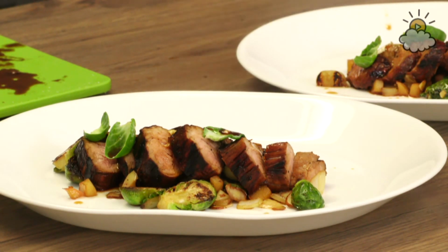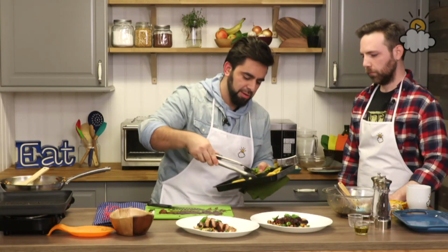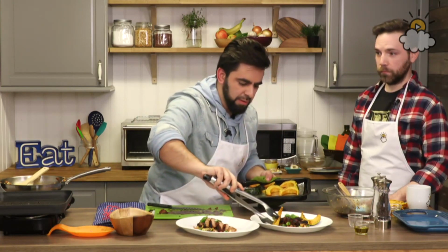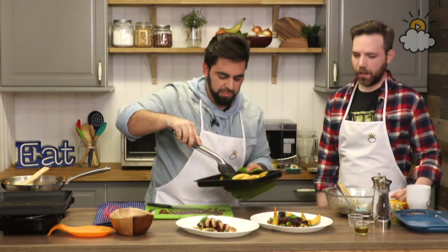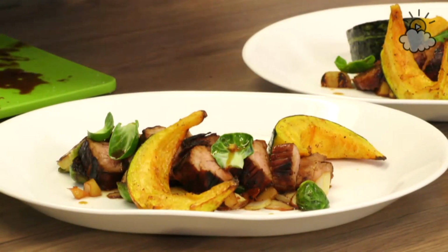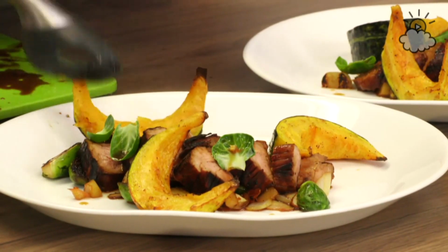So, just about there. I mean, it looks pretty good. We'll see. It looks like it cooked through, which is awesome. It's a little over, but it'll be worth it in the end, right? I think so. This looks really good. I'm super excited. It does look really, really good. I'm jealous that you're the taste tester, Chase.